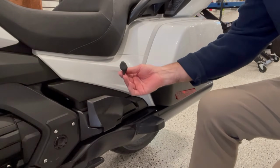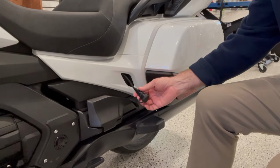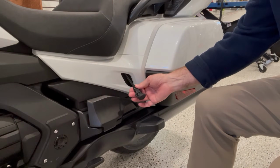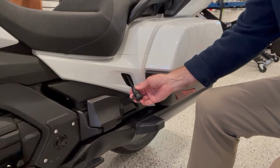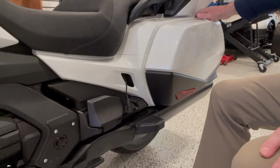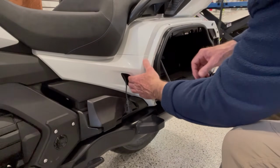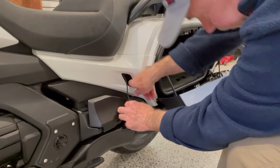A battery tender lead is one of those fundamental accessories that you're going to want to make sure is on your bike. Now, if you're buying the bike from a dealer, most of them will install that for you. I wanted just to show you how I run the cable on this. So we'll go ahead and pop this open. We'll remove this cover.